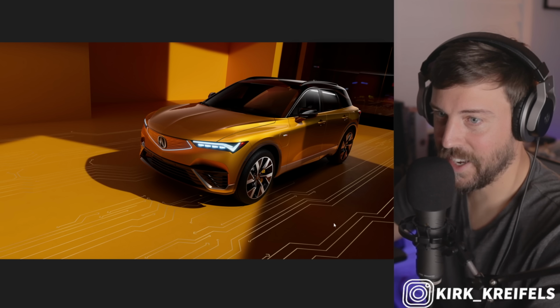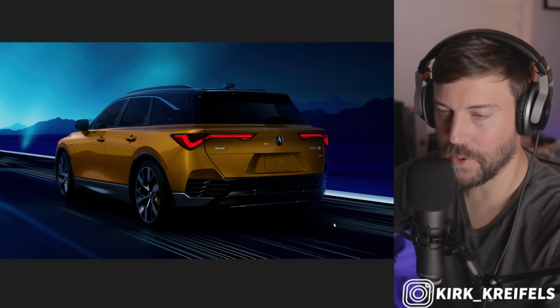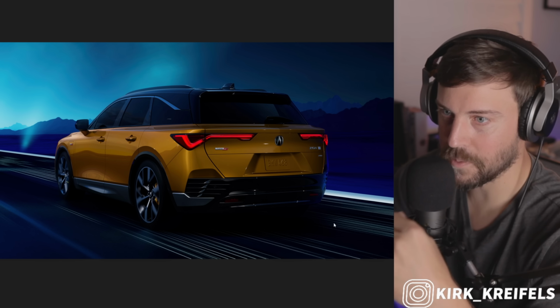Let me know. Would you be picking the ZDX in the Type S in either Tiger Eye Pearl or that Double Apex Blue? All right, man, it looks really good in yellow. I've just been kind of on a yellow kick, and I like how it matches the brake calipers as well. So looks good. Now, what are we looking at here?